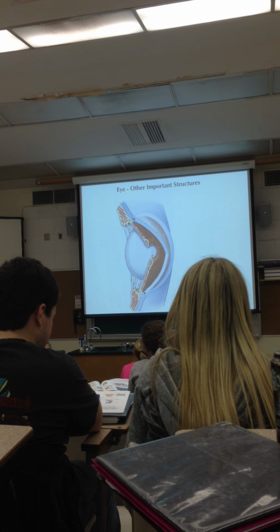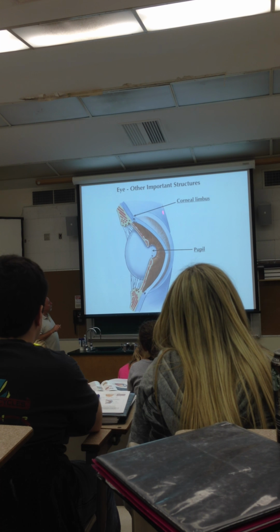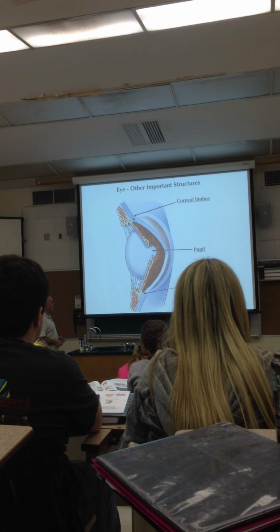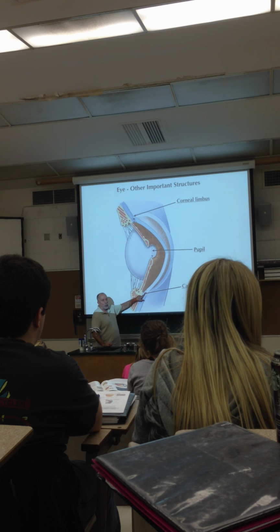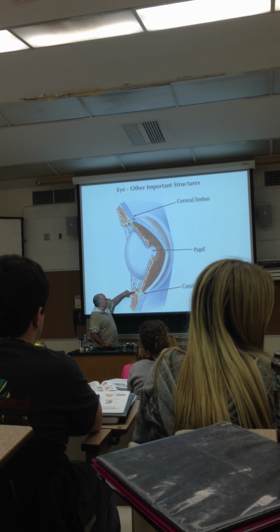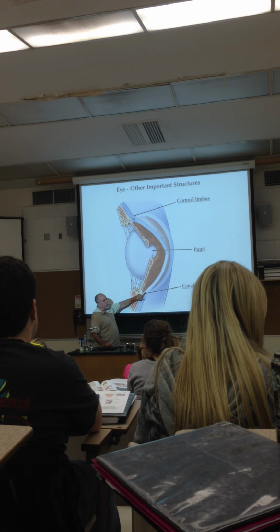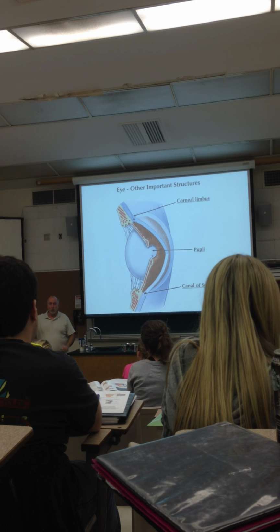Here's that cornea. Pupil. There's the edge of the cornea where it meets with the sclera, called the corneal limbus. That's not in your word list, but I just want you to see that. There's a little opening here called the canal of Schlemm. You make that aqueous humor, and it goes to the pupil, and it gets absorbed in the canal of Schlemm.